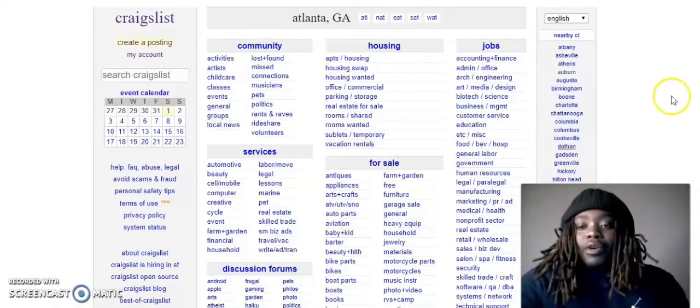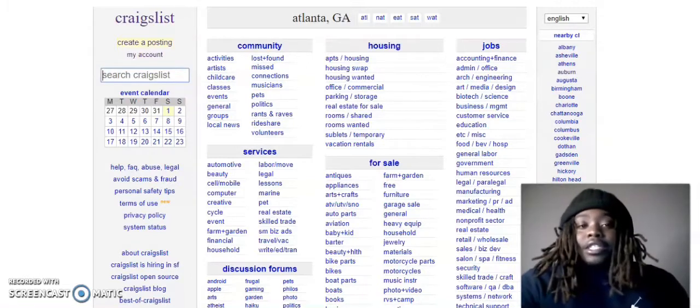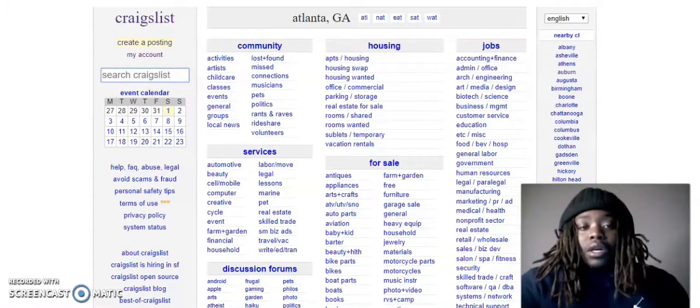Let's jump into it. What you're gonna do is come over here to Craigslist. It's free to create a Craigslist account. All you need is an email account. Go ahead, create an account, and it'll bring you to this section.